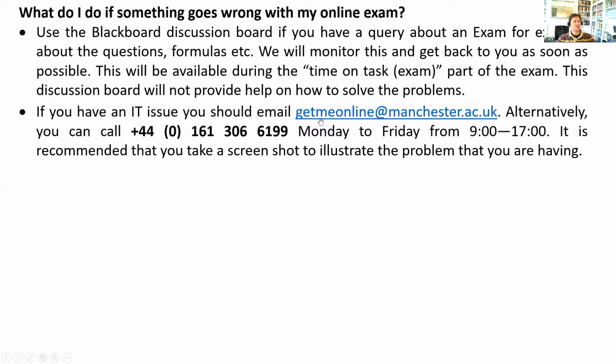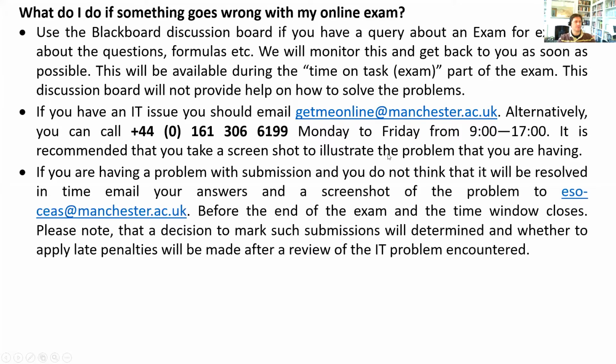IT issues we can't really help with, but you have an email that you can use here, or a phone number that you can use to try and tackle any problems promptly that come up. If you have a problem with your submission, if something's gone wrong and it's just not working, that shouldn't happen, but as a backup, what you need to do is take a screenshot of what's happened and email that straight away to the ESO-CS email address to get the evidence of what you have.